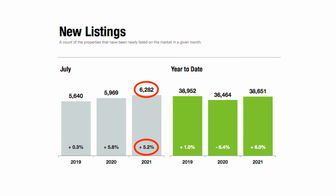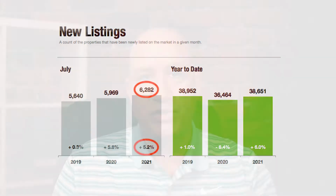The first thing we'll look at is new listings, and this is one piece of data that is continually bringing good news for buyers. So new listings were up 5.2% year over year, and this is the second month in a row that we have seen this increase in new listings. So that's great news for buyers because they're starting to have more choices, which is going to help out these fierce bidding wars that we've all been hearing about. However, we're still a long way from getting back to a normal market, so any increase in listings certainly is a step in the right direction.